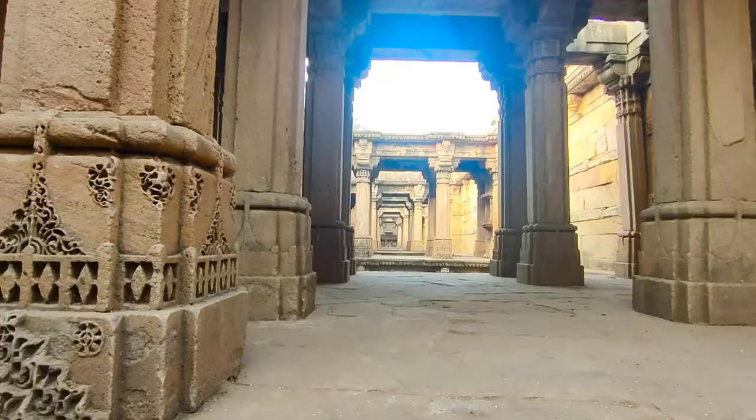Gandhinagar city. So in Ambapur village you'll find the Stepwell of Ambapur. Adjacent to the temple of Ma Ambe, you'll find this beautiful Stepwell.